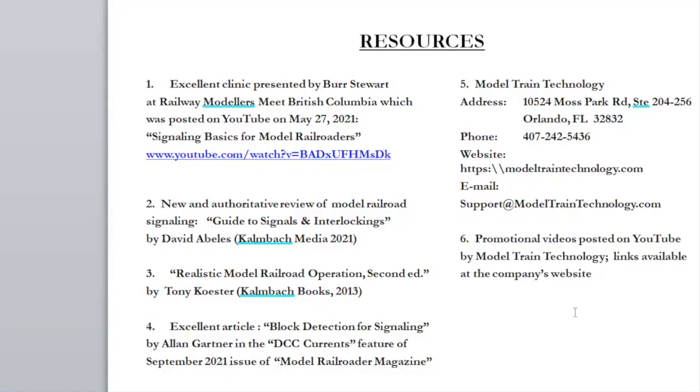We do have one request. Somebody wrote into the chat at the bottom asking Dan if we could see the contact info for MTT again, please. Yeah, modeltraintechnology.com.